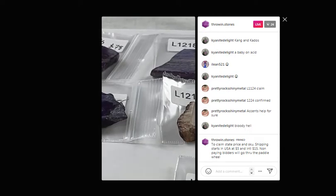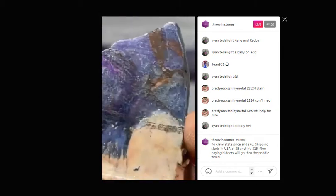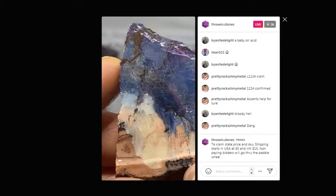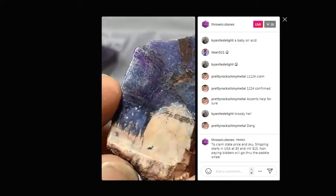Pretty rocks and shiny metal for the win. What's wrong with the rest of y'all? You didn't get it. That was like the best one of all time, except for this one. This one's actually the best one. Yes, the accents help for sure. If you don't buy it, I'm going to talk really funny. Yes, this is my ploy. It's absolutely a trick. It's a psychological game. If you don't buy my rocks, bloody hell, I'm going to curse you something mean, foul, and do something stupid.